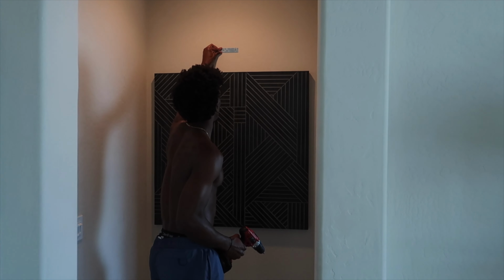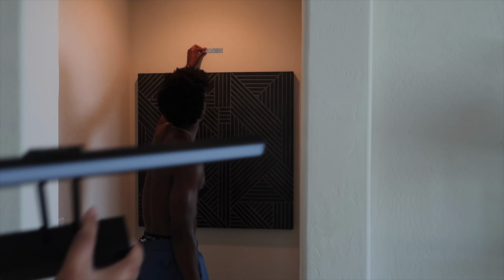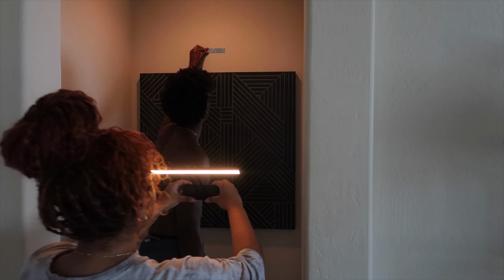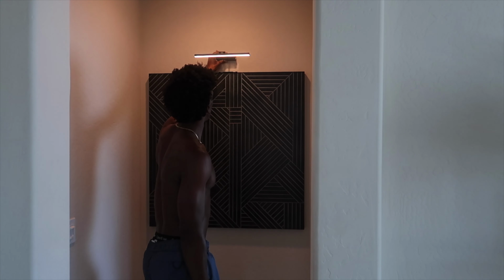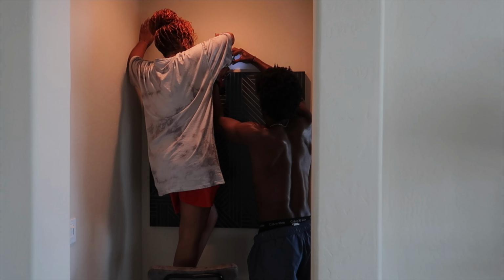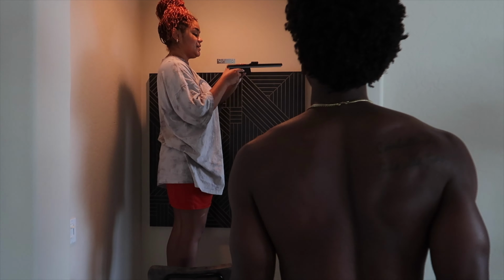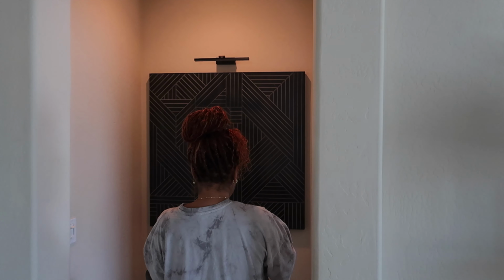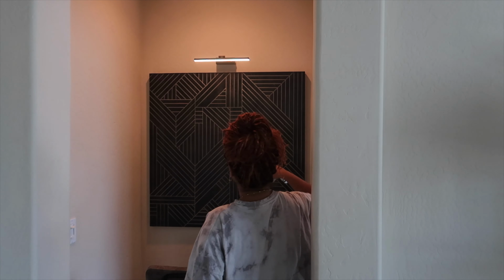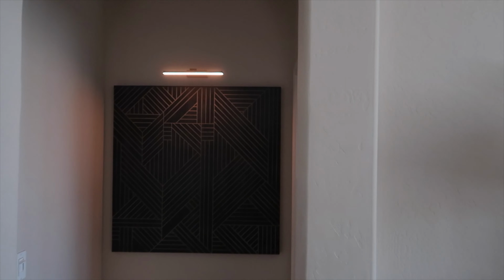All right, you guys, I'm about to have Denzel hang the picture light that I showed you. I wasn't talking, but I showed you the light. Can you just hold it up so I can, I don't know, are you in the middle? I think it could go a little to the, yeah. It does, huh? Yeah.